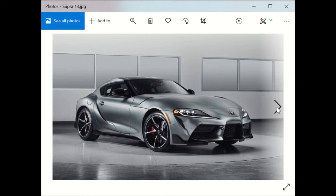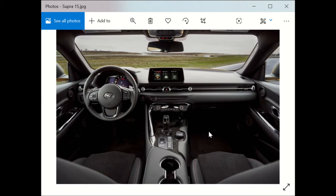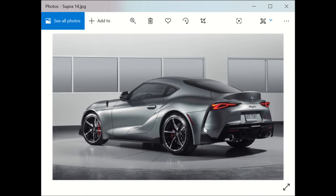So the A91 will feature a carbon fiber lip spoiler, which you see here, matte black wheels, C-pillar graphics, and carbon fiber mirror caps. It will also have an exclusive black Alcantara leather trimmed interior, which is just a beautiful design with this Toyota Supra. And I remember a lot of people were complaining about these not being functional. Hopefully they'll change that as well.